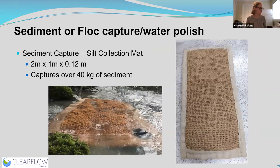If you want to capture material in the ditch to remove it, we have the silt mat as well. The silt mat is 4x6. It can hold up to about 40 kilograms of sediment. So if you have a culvert that likes to wash out, this is a great place to put the silt mat, at the end of a culvert. But if you want to collect sediment material as water flows through that ditch, these mats are excellent at doing that. They have lifting tabs on the bottom of them.